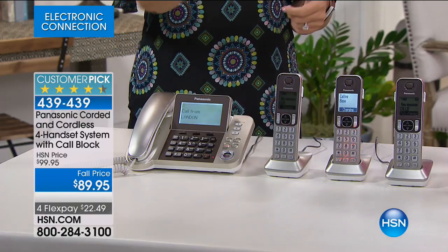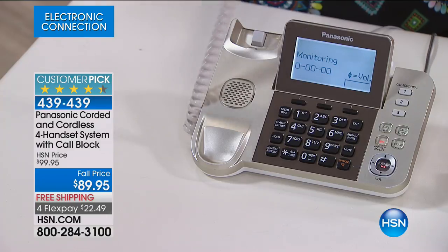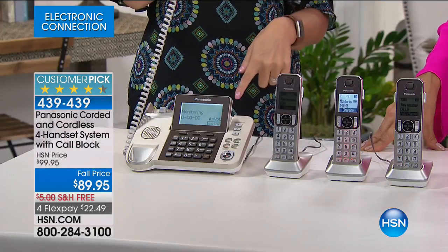It detected Landon moving around in his bed. Exactly. And he was making some sleeping noises. Now it's like a built-in baby monitor or just a sound detector. Maybe that's good for your teenage kids, if you don't want them turning on the TV when they get home from school. This is a way you're going to know what's happening.